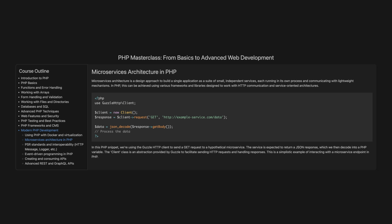In this PHP snippet, we're using the Guzzle HTTP client to send a GET request to a hypothetical microservice. The service is expected to return a JSON response, which we then decode into a PHP variable. The Client class is an abstraction provided by Guzzle to facilitate sending HTTP requests and handling responses. This is a simplistic example of interacting with a microservice endpoint in PHP.